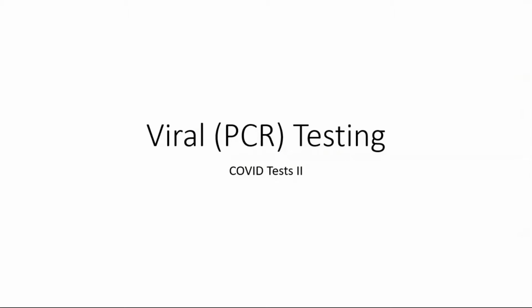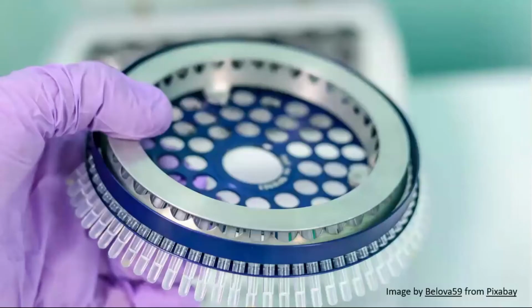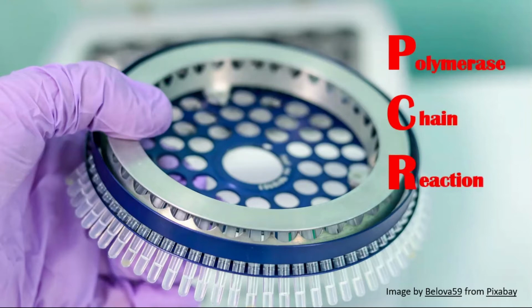Today we're going to talk about PCR tests, the ones most people are thinking about when they say COVID test. These tests tell you if you have coronavirus in your system currently. PCR stands for polymerase chain reaction, which is the type of lab procedure these tests use to isolate the virus's genetic code from a sample and amplify it until it's large enough to verify it. PCR tests are considered the gold standard for confirming an infection.